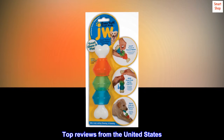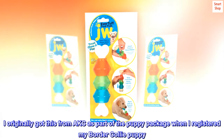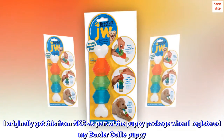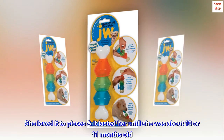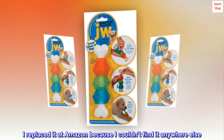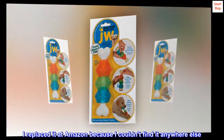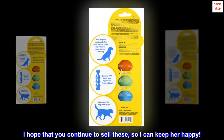Top reviews from the United States. My dog's favorite toy. I originally got this from AKC as part of the puppy package when I registered my Border Collie puppy. She loved it to pieces and it lasted her until she was about 10 or 11 months old. I replaced it at Amazon because I couldn't find it anywhere else. I hope that you continue to sell these, so I can keep her happy.